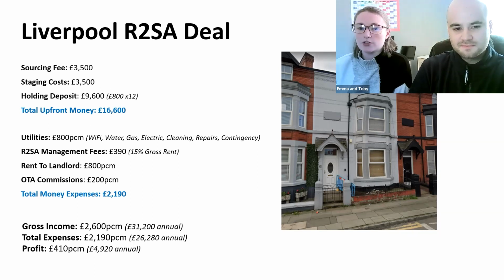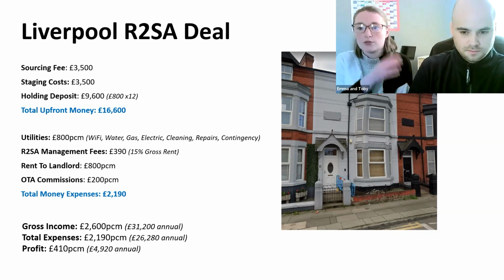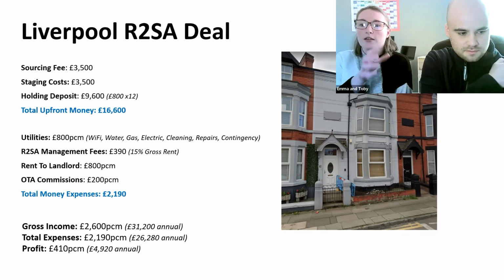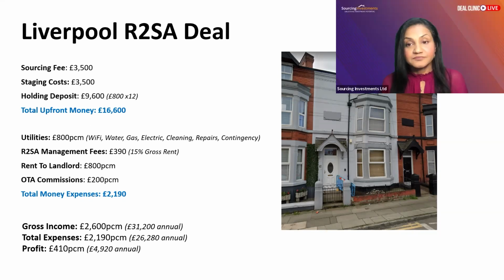You fund it, but you just have to remember that you, as the investor, would have to, at the very least, pay the landlord his guaranteed rent every month and your own utilities and your profit. And then on top of that, you then have to pay these people interest. It might get a bit complicated. It just depends how well the property does, I suppose.